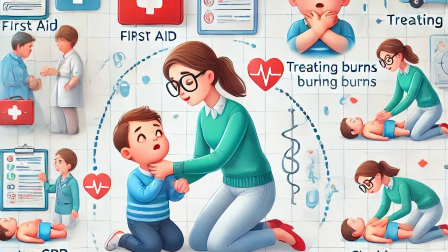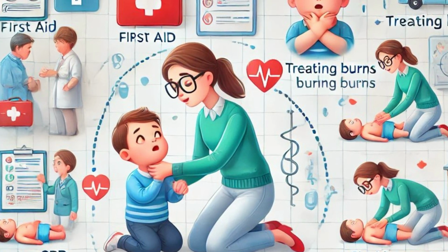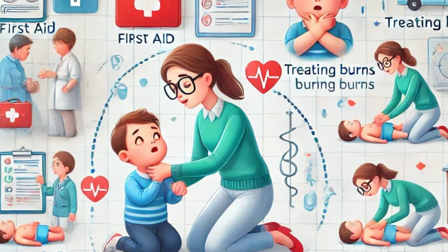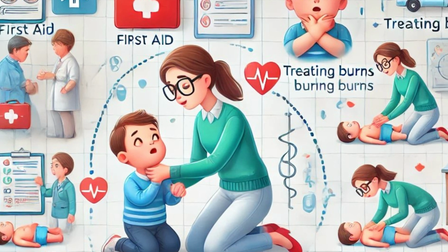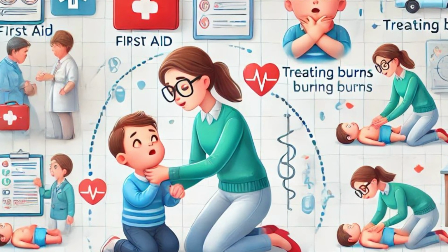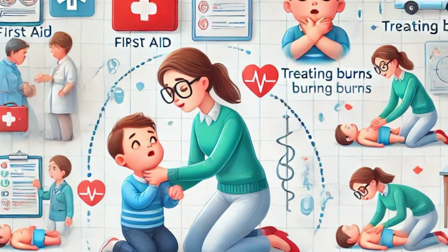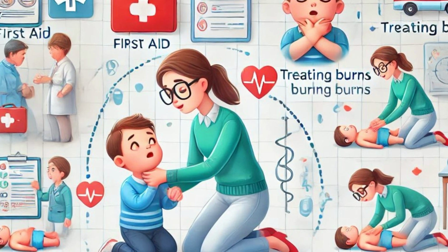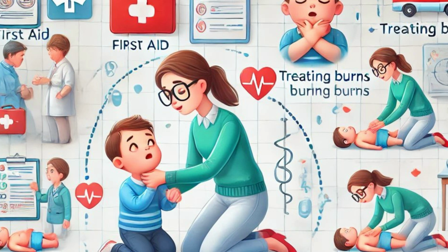Should we try to restrain the child's movements? No. Never restrain a child during a febrile seizure. The most important thing is to keep them safe. And how do we ensure their safety during a seizure? Clear the area around the child to prevent injury. Place them on their side to maintain a clear airway, and loosen any tight clothing. Should we try to put anything in their mouth? Absolutely not. Never insert anything into a child's mouth during a seizure. It's dangerous and could obstruct their airway.